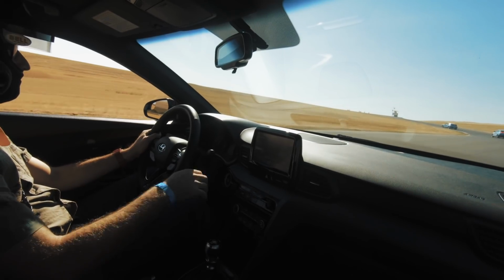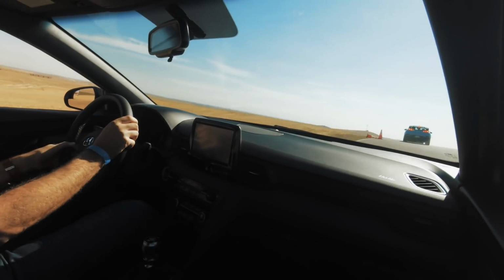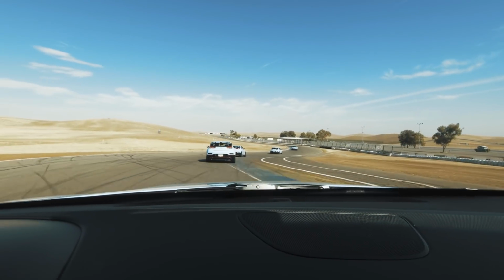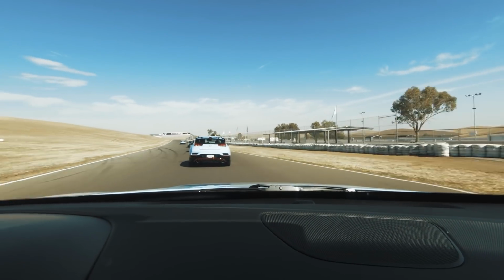The brakes haven't faded all day long, which has been really impressive. The Pirelli tires have been fantastic. This chassis is so good. You can have so much fun with it. You can really play with this car.